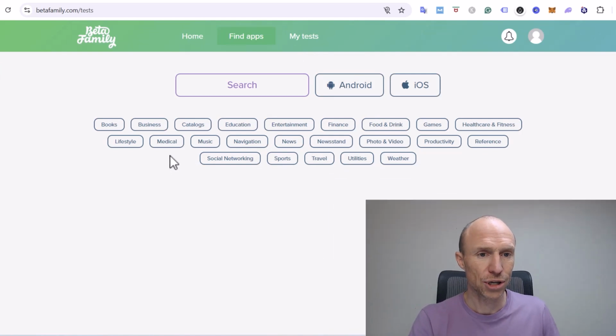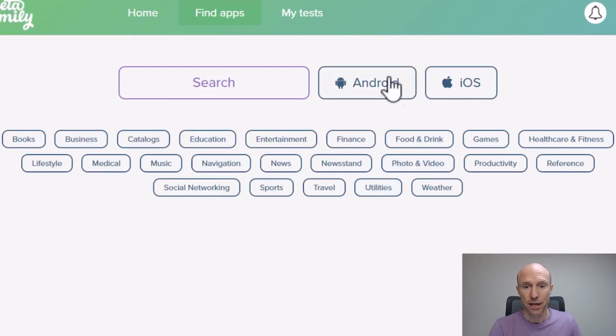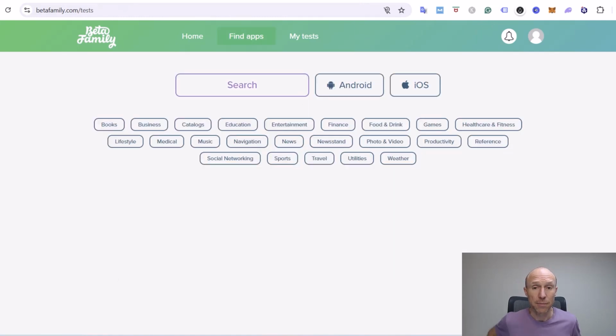So I have now logged in, and inside here you can see that you can find the apps and then you can search. You can also search for different categories here. Something to know is, first of all, when you go to your profile settings, go to test devices here, and then you need to add the devices that you are able to do tests on. So just be aware of that, but you can also search here. But then you can see right now, usually there will be a list of all the ones available here. But for me, there are none right now.